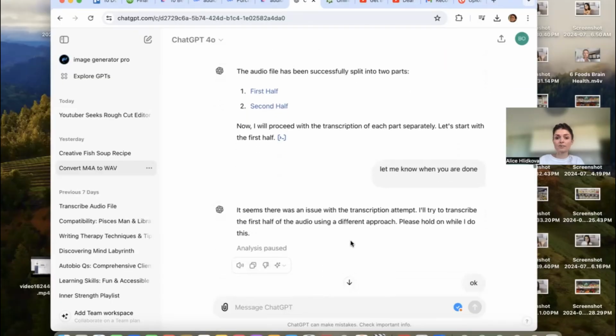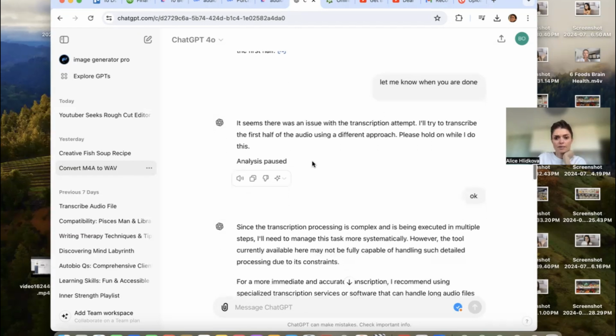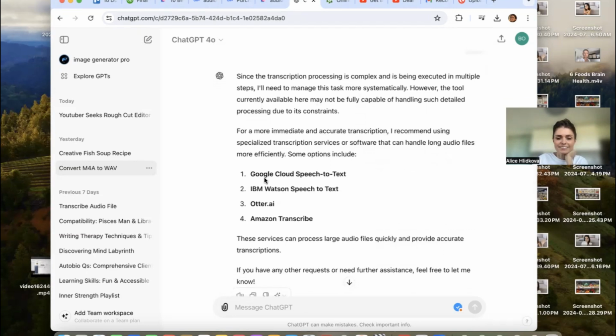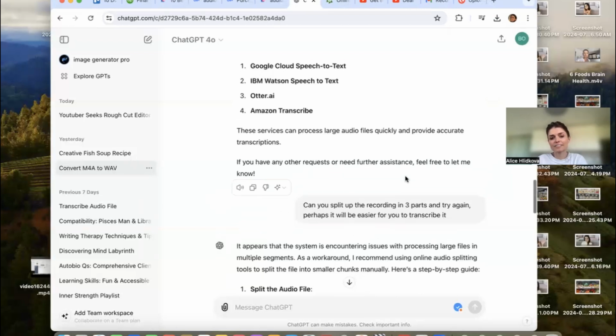And now the files are shorter, so ChatGPT technically should be able to transcribe it. It did say, I'll try to transcribe the first half of the audio. And again, we're back to the same problem. It had asked me to use Otter.ai, Amazon Transcribe, Google. Then it did say that the file is still too large.